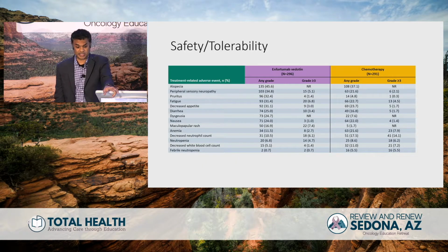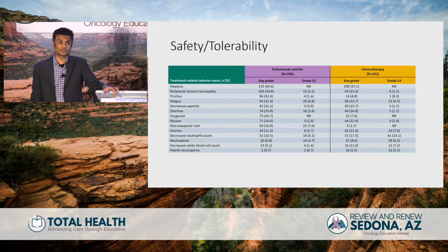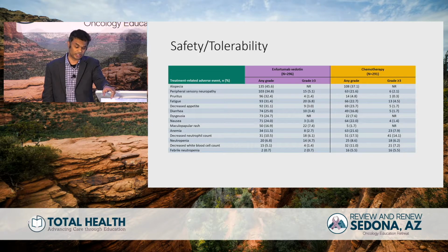And then when you look at the safety and tolerability, there were no new safety signals noted in the longer-term follow-up. Top adverse effects being alopecia, peripheral sensory neuropathy, pruritus, fatigue, decreased appetite, and diarrhea.